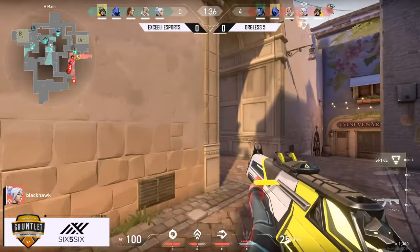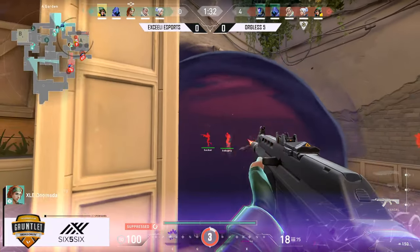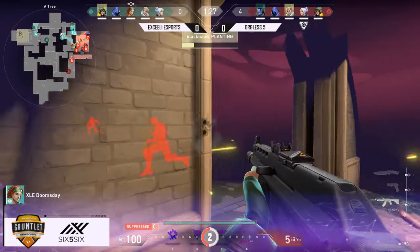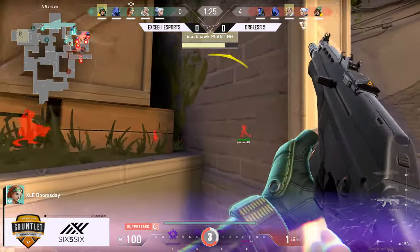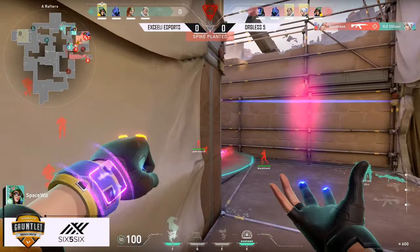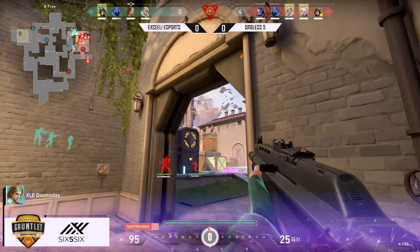And here we go. There comes the ultimate from Sai. They're going to take care of the A side all by themselves. Doomsday cannot do anything except for being pushed back. No utility being thrown out either. There's no way he's going to be able to fight this. The plant goes down within just the first 20 seconds of the round. And we already have a 5v4, which Exceeli are on the back end of.